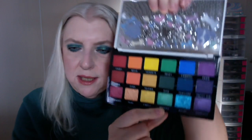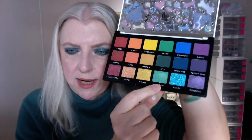Okay, next is e.l.f. and J.Kissa To the Rescue palette. And this was limited edition and doesn't seem to be available anymore, but I did get this fairly recently. And the shimmery teal that I'm going to swatch is Reagan. And this is quite green.